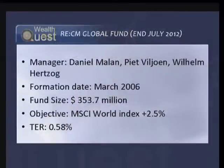Well, this week we're reviewing the RCM Global Fund. Taking a look at the managers, you've got Daniel Malan, Piet Viljoen and Wilhelm Hertzog. It was formed in March 2006. Fund size $353.7 million. The objective is the MSCI World Index plus 2.5% and a very low cost TER sitting at 0.58%.